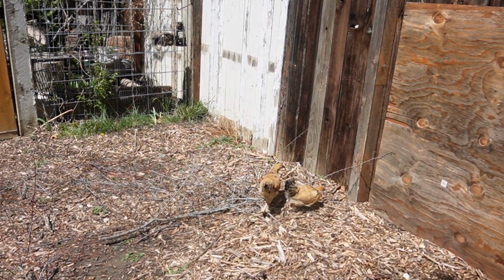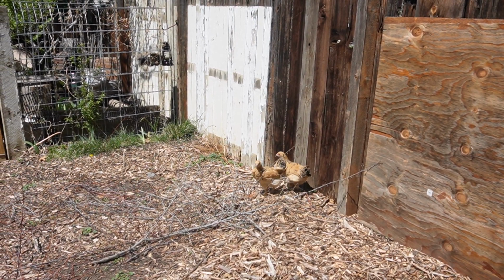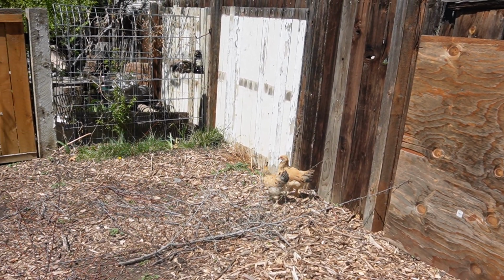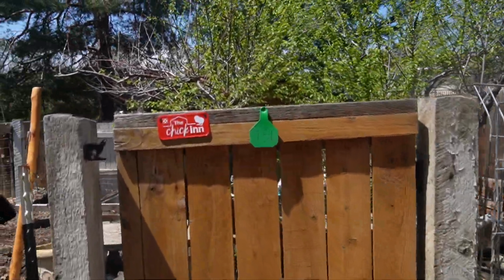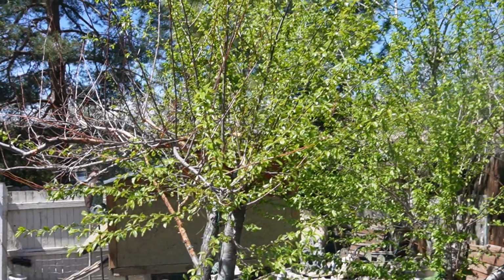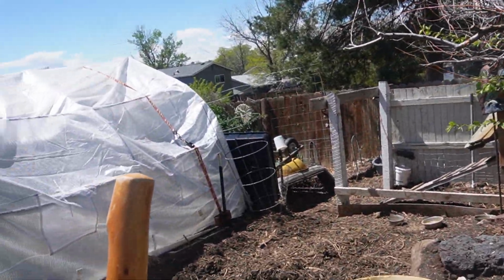So the predators took one of my fish this year and one of my chickens, and we're allowed to have six here in Adams County, six chickens. And they took one of my white koi. So the predators have been really deep and really strong. And I don't know where the chickens are right now.